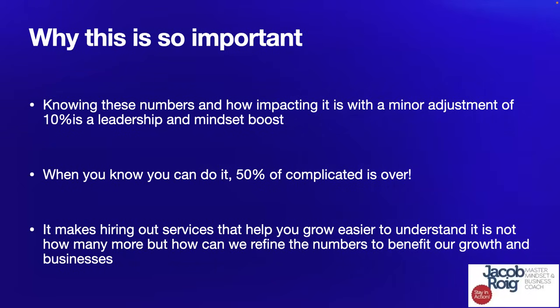When you know you can do it, 50% of the complication is over. When you know and believe that you can increase your revenue and your profit, 50% of our problems are gone, because it eliminates the "I'm not sure if I can." So it makes hiring out services that can replace you, but that help you grow, easier. And it's really not how many more, but how we can refine the numbers to benefit our growth in business. What I mean by that is, it's not about having to double my prices or double the amount of clients that I work with. These adjustments will allow you at times to work with the same amount of people, but increase revenue and profitability, which opens up a lot of things for you to be able to grow your business as well.